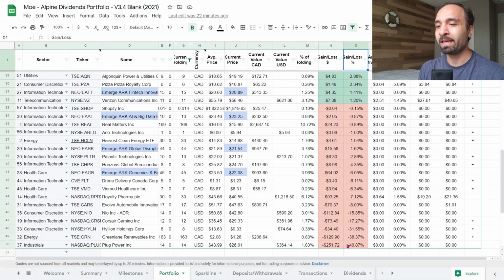I would gradually make my way into dollar cost averaging. Greenland Renewables, again, this is one of our heavy negative earners here in terms of the return. It's closer to 38% negative return. We've been adding to it steadily. The stock price keeps dropping, but at the current price of $1.28, we think it is an opportunity for us to add more.